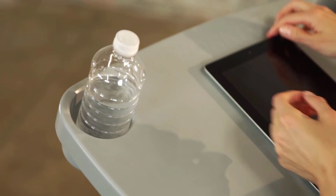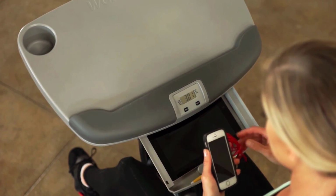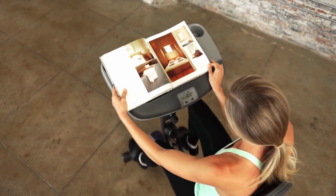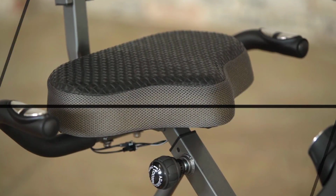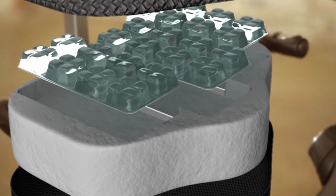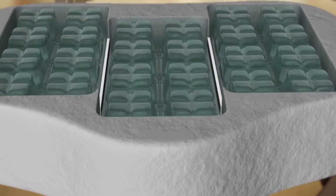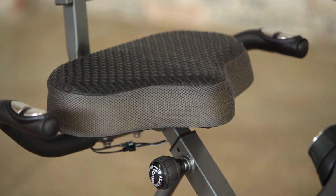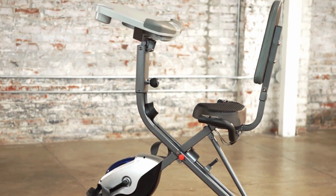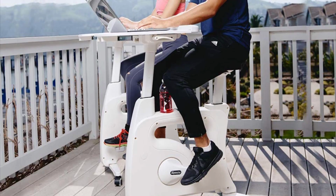You will also see that this work desk also includes a small built-in LCD display, just like a standard exercise bike, and will give you some useful performance data such as speed, distance, time, calories burned, and pulse. Talking of comfort, you'll find this bike comes with an airsoft seat that allows air to flow through it so it doesn't get too hot. Furthermore, this seat is quite large and has a lot of padding, so it should therefore be comfortable to sit on for long periods.